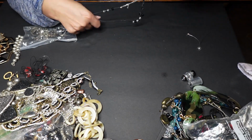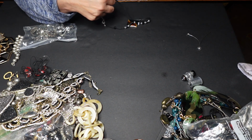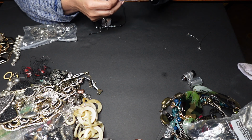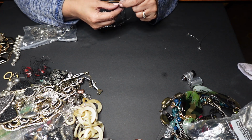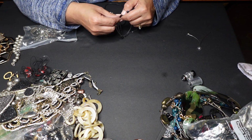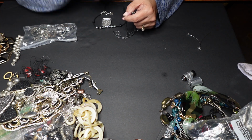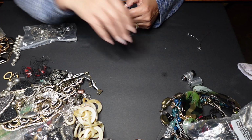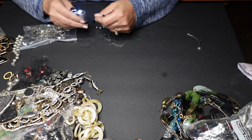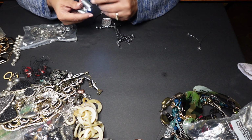In this bag we have two more necklaces actually that are kind of stuck together. This one is a cross, which I think is absolutely gorgeous. Signed piece. Might just be icing. Let me take a look here. It's really pretty though. Let me see what it is. Hold on one second while I look at it.